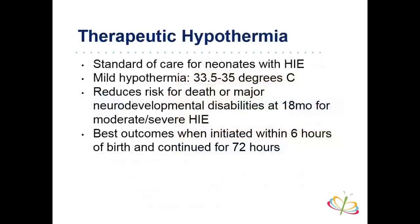So therapeutic hypothermia is, generally speaking, the standard of care for neonates with HIE. You are cooling them to mild to moderate hypothermia, so 33.5 to 35 degrees Celsius. It does reduce the risk of death or major neurodevelopmental disabilities at 18 months for moderate and severe HIE. And the best outcomes are when it's initiated within 6 hours of birth and continued for 72 hours.